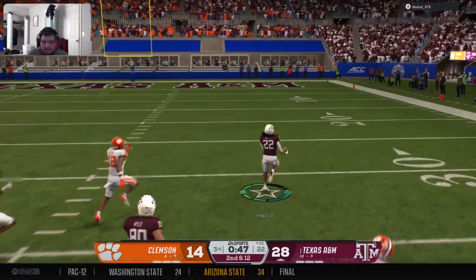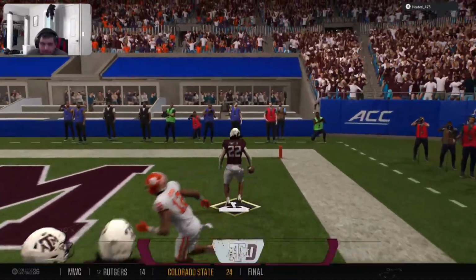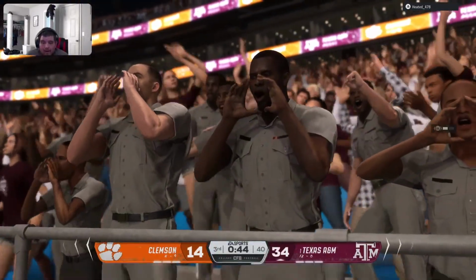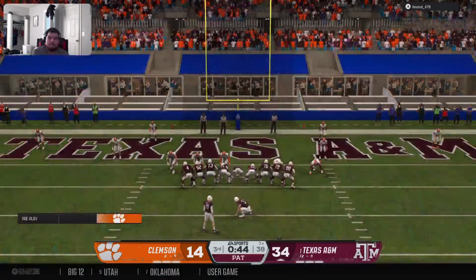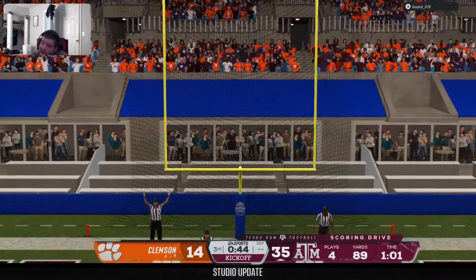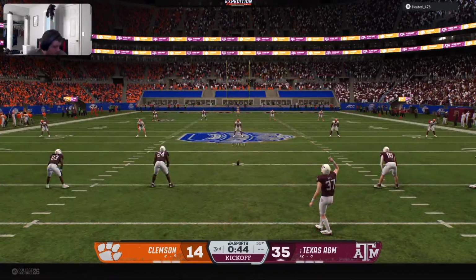Now here he goes at the 30 now. Crosses the 10. And it's a long-distance house call. Touchdown, Aggies. It was just a matter of time till this guy found the seam and took it to the house. Unbelievable job by the offensive lineman, allowing him to get to that 2nd and 3rd level. And with his kind of speed, no chance of bringing him down. Extra point makes it 35-14.